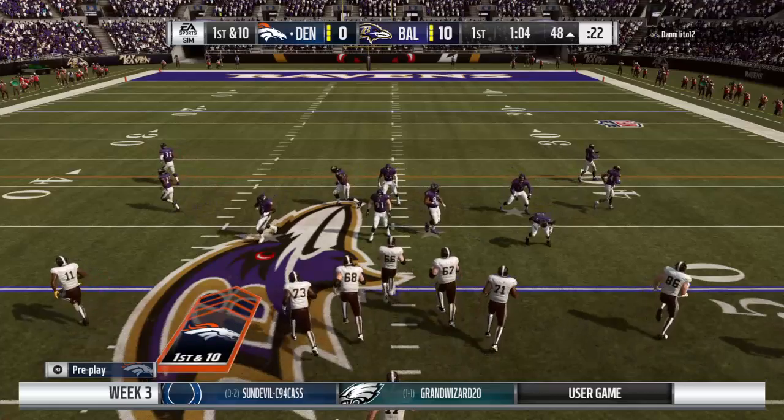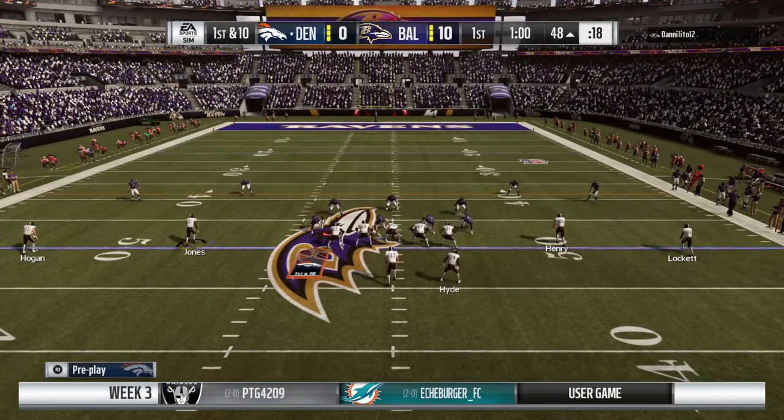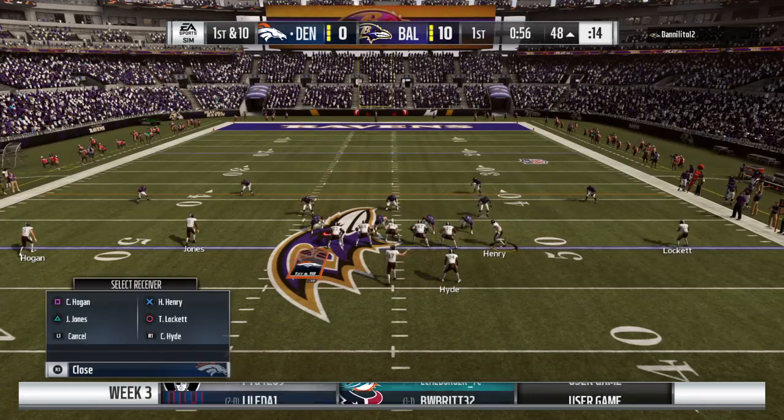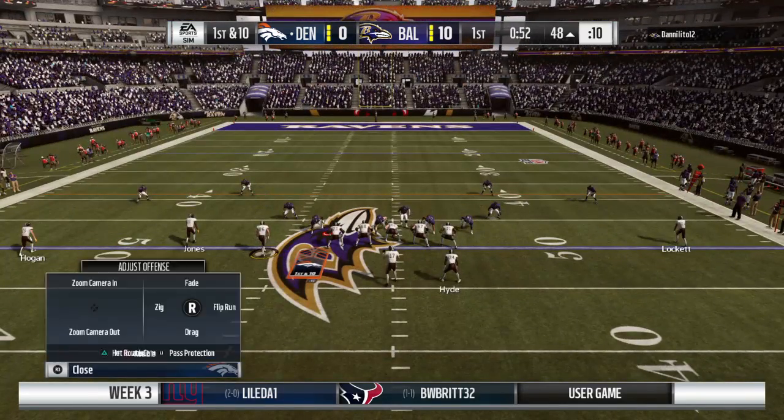So in Raven territory now. Here's a 1st and 10 at the 48-yard line.